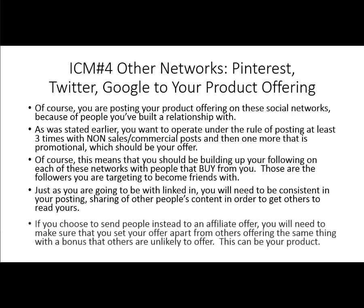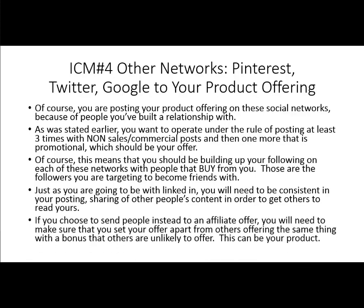Now, you can also do this method by sending people to an affiliate offer. And once again, the way to benefit from this is to have a bonus that no one else is offering, and to have a bonus that people would actually pay for. And in this particular case, if you have a product, that product can be your bonus and should be your bonus. Now, that means that really you should probably be in constant product production mode, even if you intend to sell as an affiliate.